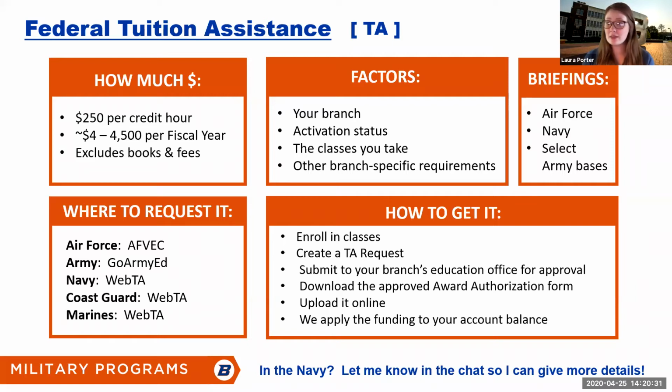It also depends on what branch you're in. They each have their own education platform, we'll call them. For example, if you're in the Air Force, you're going to request tuition assistance through what's called AFVEC, or your Air Force Virtual Education Center. If you're in the Army, you're going to use GoArmyEd. And if you're in the Navy, Coast Guard, or Marines, you're going to use WebTA.